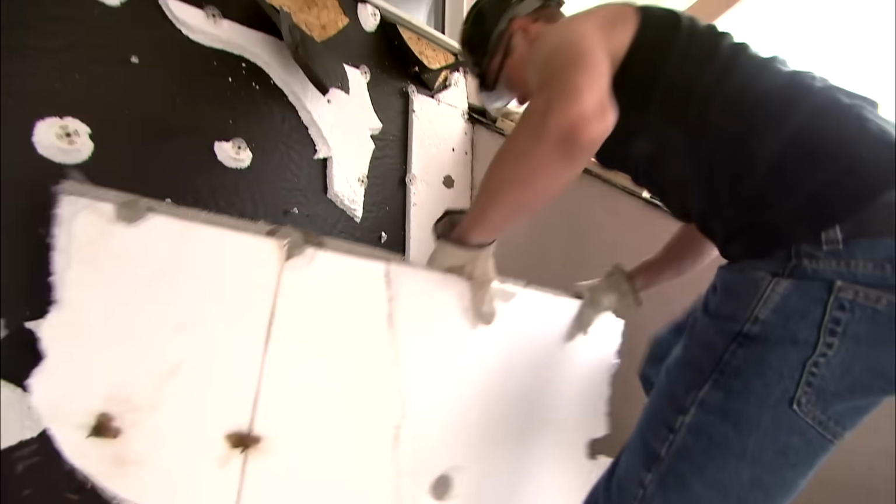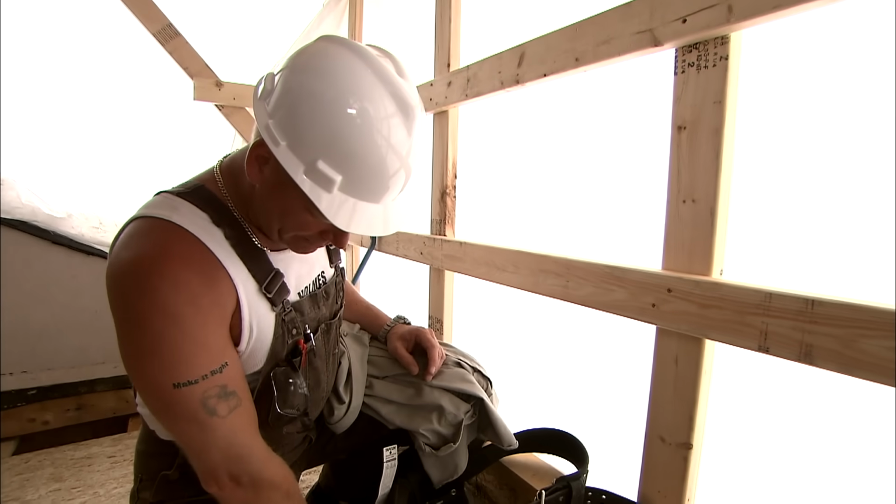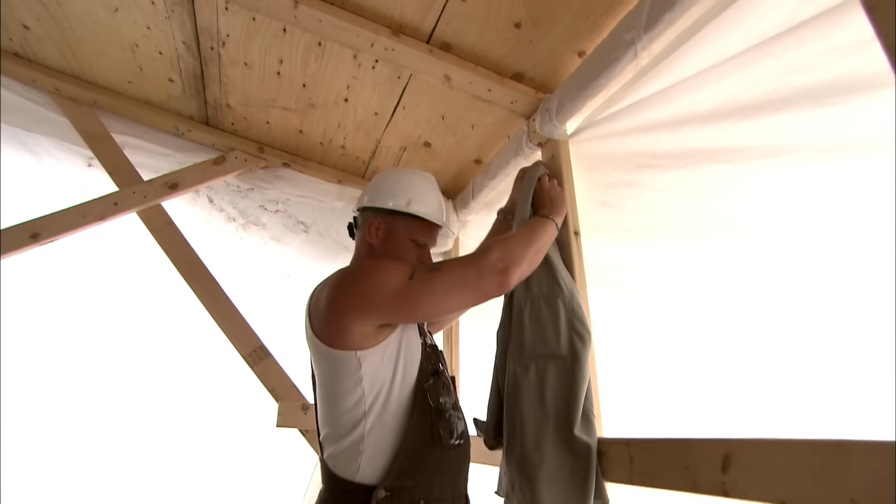By end of day today, I'd love to have the floor in so we can get the spray foam done. I'm gonna make the old-fashioned contractor coat rack. Screw nail. Yeah, works good.